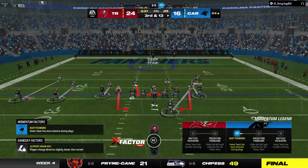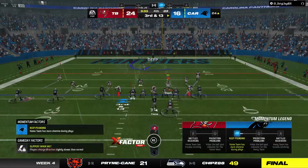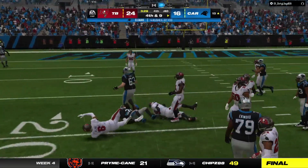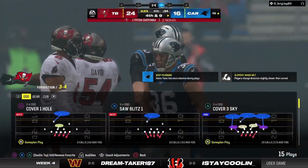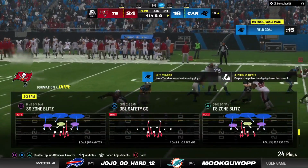Ready, set. They'll keep it on the ground. Far. And they're going to get him down well short of the first as he can only get this to about the 19. It'll be a gain of 4, but it won't be enough. It leaves him with a fourth down now.